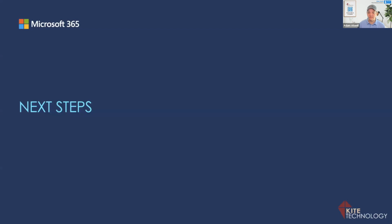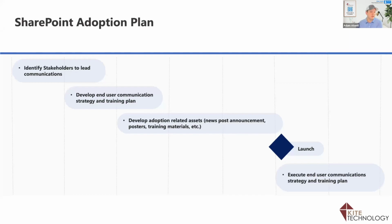Let's talk about next steps. What do you do from here? Where do you go, right? And so this is an ideal broken down SharePoint adoption plan. You can take a picture of this and use it. You want to identify your stakeholders to help lead the communication effort. You want to develop an end user comms plan and a training plan to go along with it. You want to develop different adoption assets, post announcements, training materials. Of course, then you're going to launch, and then you execute communication plans and training plans behind that stuff.